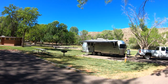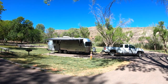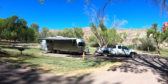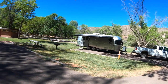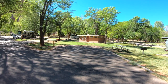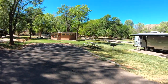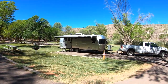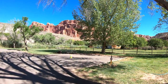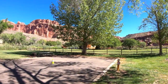I just got all set up. Wish I had a little more shade, but no power or hookups, water or sewer. There's water available here somewhere. There's the rest areas, restrooms. I don't think they have any showers. But you couldn't ask for a more scenic little campground. It's about a mile from the visitor center.